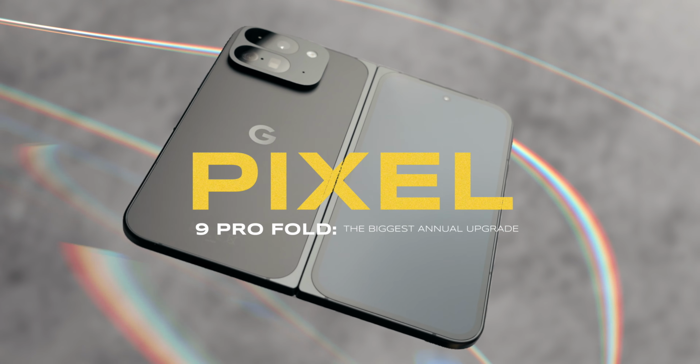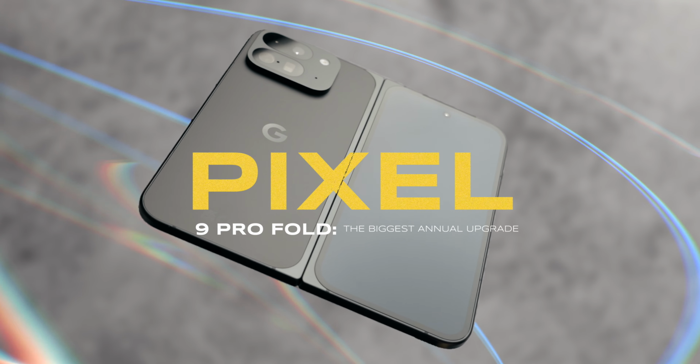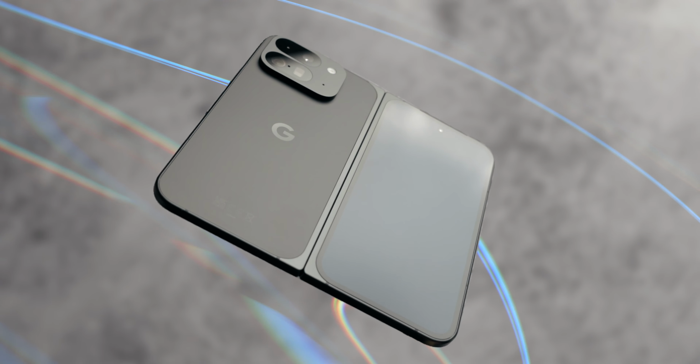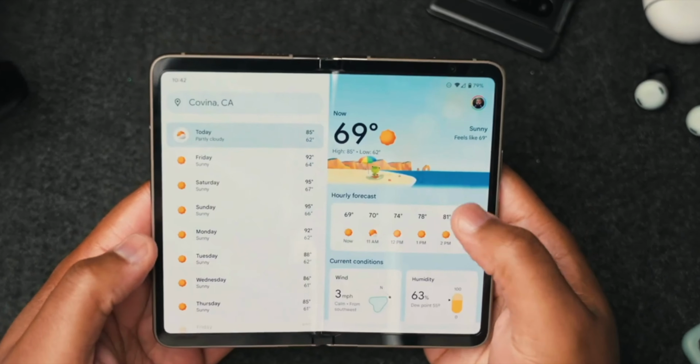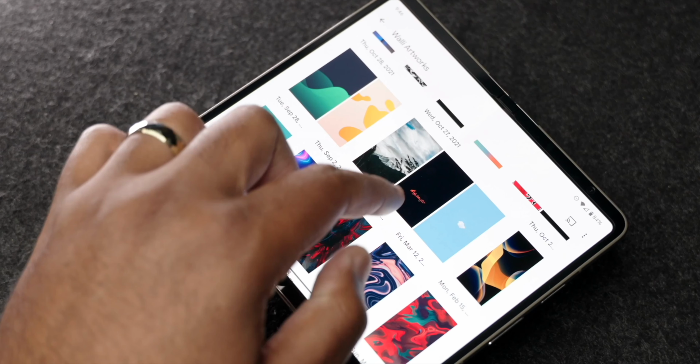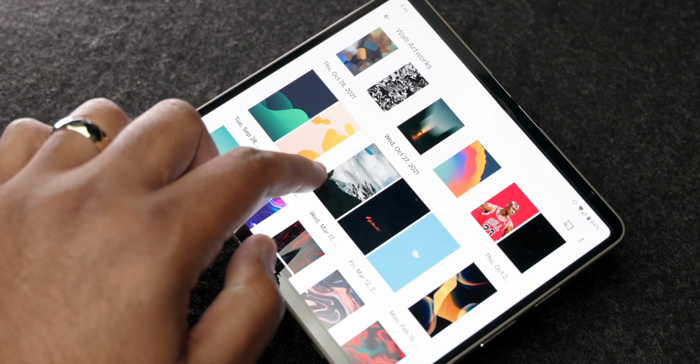Foldable devices play a significant role in the smartphone marketplace as one of the few signs of evolution. Whether it's from Google, Samsung, or any other OEM, foldable phones have pushed the industry forward. Now, I have a soft spot in my heart for the original Pixel Fold because it was my first foldable, and it truly introduced me to a different smartphone experience.